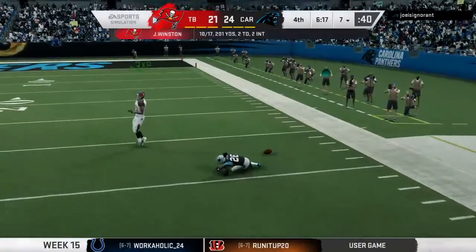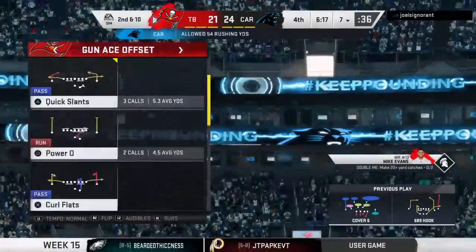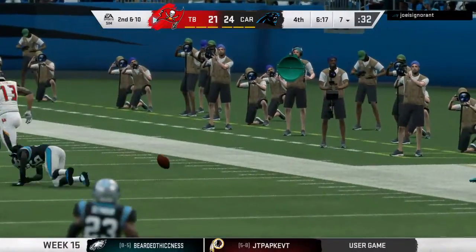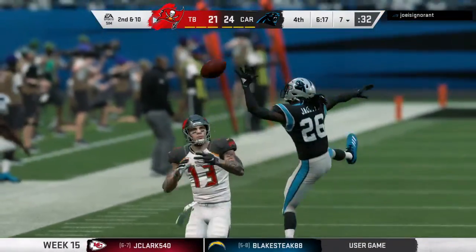And it's knocked away and incomplete. That was Dante Jackson, the one who got a hand in to knock it away. Well, that's a perfect example of how he was named NFC Defensive Player of the Week from last week's game. He is just all around the football right now, isn't he?